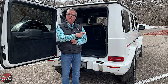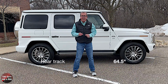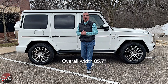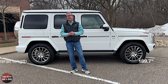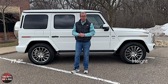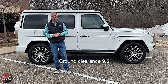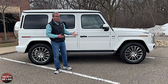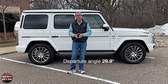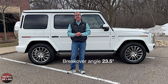So next up, let's talk about the dimensions. Okay, front track is 64.5 inches, rear track 64.5 inches. Maximum overall width 85.7 inches. Overall length 189.7 inches. Total height 77.2 inches. It rides on a wheelbase of 113.8 inches, and it has a ground clearance of 9.5 inches. So it is off-roadable, and the approach angle is 30.9 degrees, the departure angle 29.9 degrees, and it has a breakover or ramp angle of 23.5 degrees.